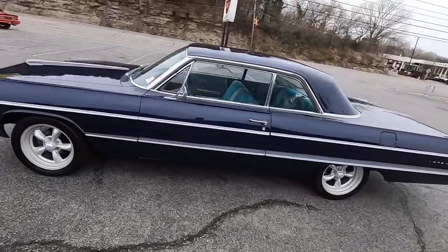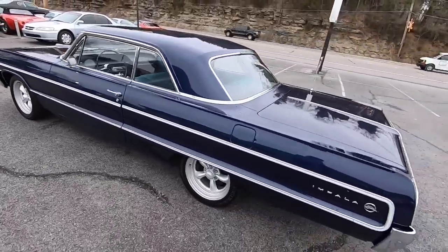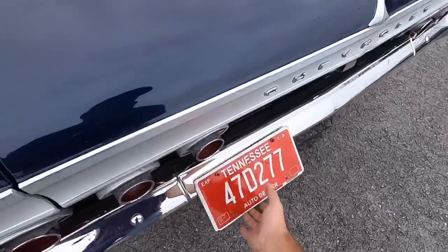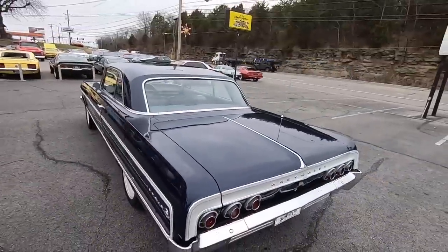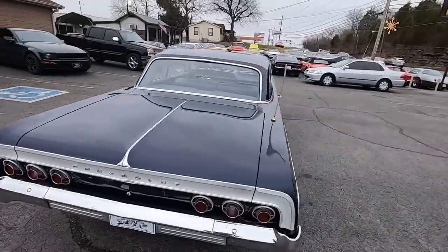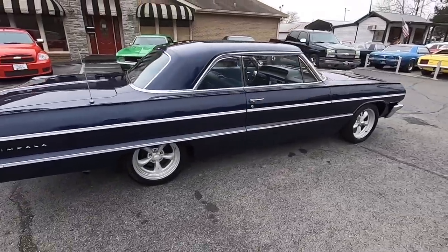I've got a 1964 Impala sitting here. It was a four-speed car with a 350 in it. Runs and drives great. We just got back from the test drive. I want you to check them test drive videos out because they go over how the car runs and drives, all the gauges that work. We try to go over everything. That way you know exactly what you're getting before you get here.